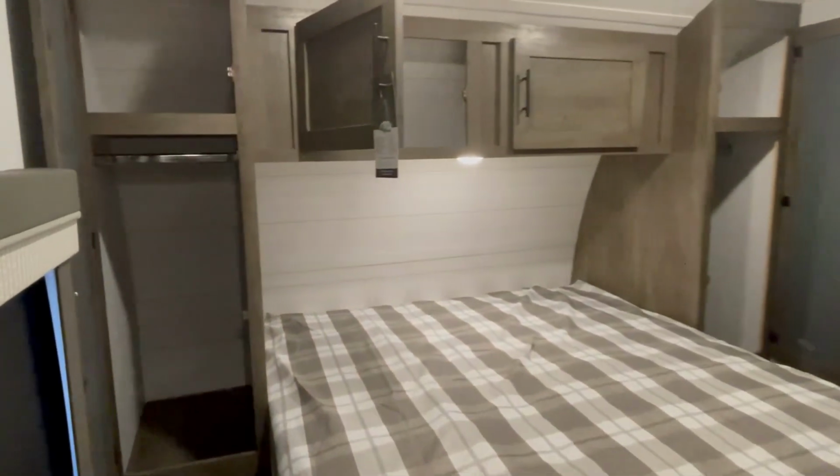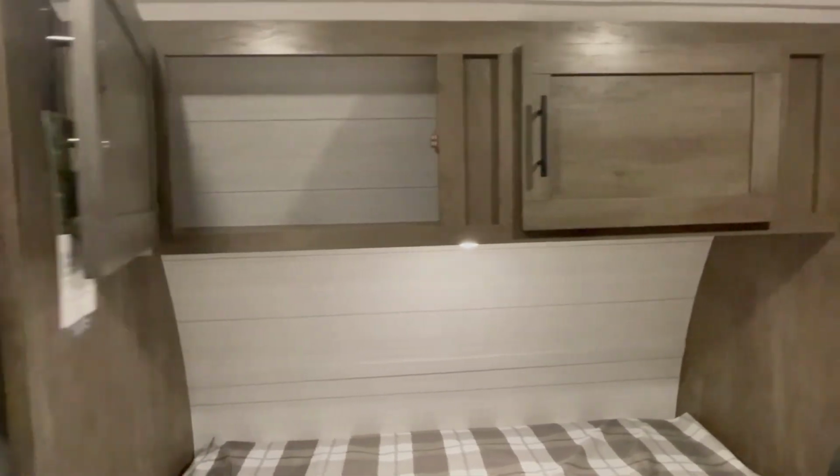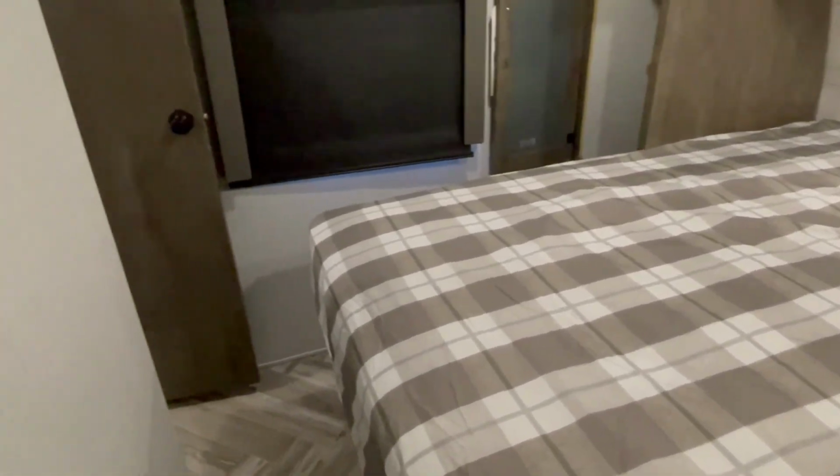And as I swing around into the bedroom, it's going to be a walk-around queen bed with wardrobes on each side, and then you have storage above the bed for those, well, we'll call them linens. There's also storage under the bed that I do not show you in this video because I've noticed that it gets really shaky when I do that.